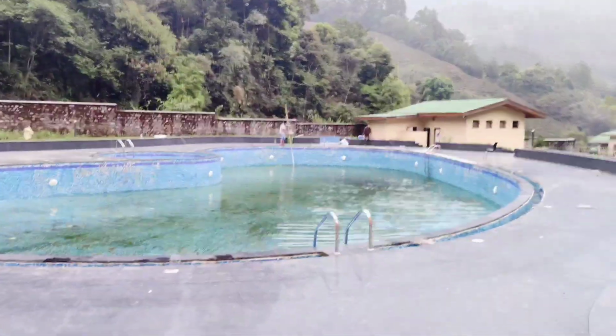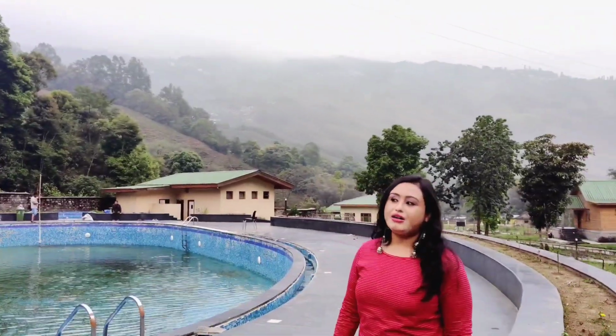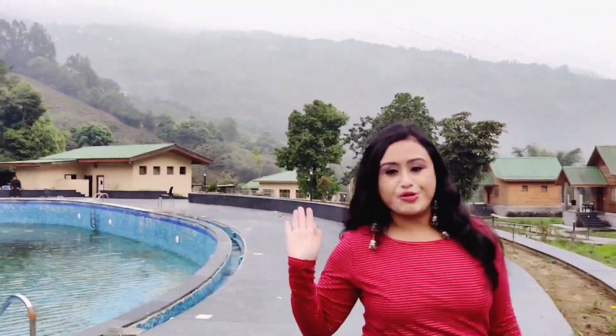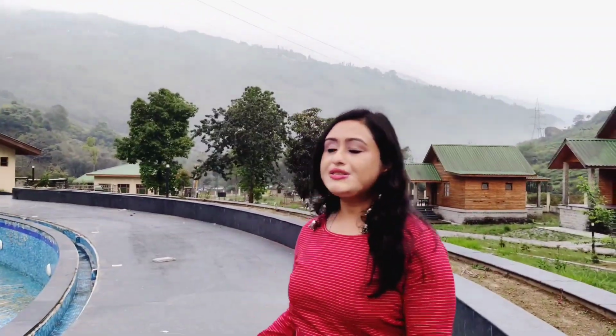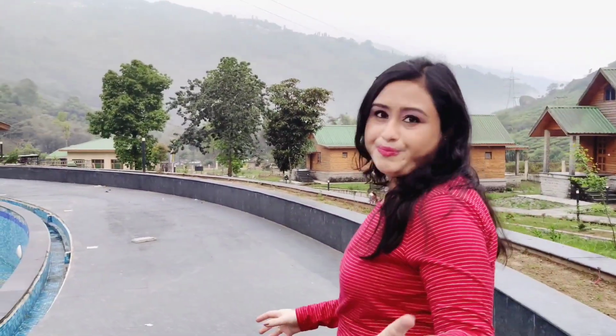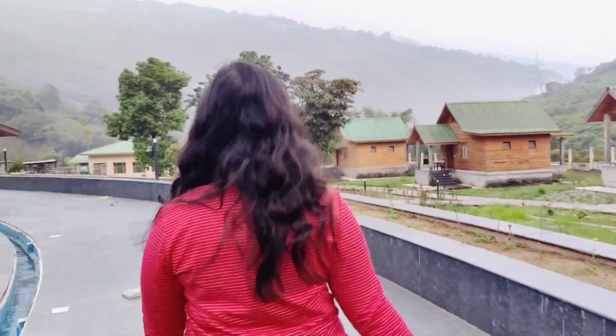It is under maintenance. Actually, I want to add here something about reaching from Kurseong. It's not directly towards the Darjeeling Road. It's somewhere the road breaks up. There's a signboard of Margaret's Hope Garden Tea Bungalows. From there, it is 4.5 kilometers, a little zigzag way, but it heads up to here.